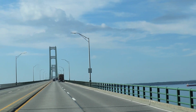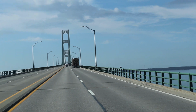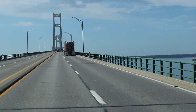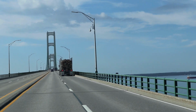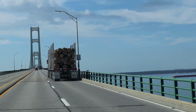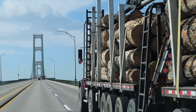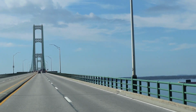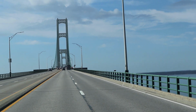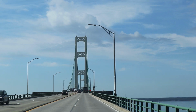So we checked out MackinacBridge.org for all the rules, and if your vehicle gets a flat tire or your motor is disabled, you must stay in your vehicle. They don't want you getting out. So I think the concern here for the bridge is that there are high winds on occasion. No high winds today, though. It's perfect. And they also have on that same webpage the bridge conditions as well.